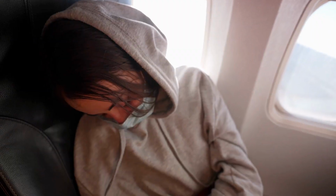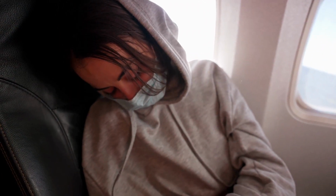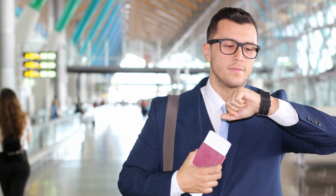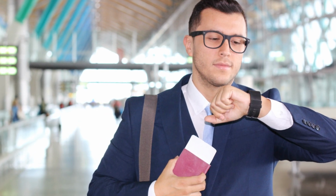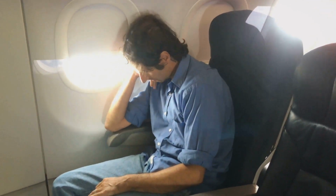Next on the agenda is the dreaded jet lag. It's when your internal body clock is messed up due to crossing multiple time zones, leading to exhaustion and sleeplessness. To tackle this, start modifying your sleep pattern a few days before your flight to coincide with your destination's time zone. Once on board, adjust your watch to the destination's local time. This can help your body get used to the new timetable quicker.